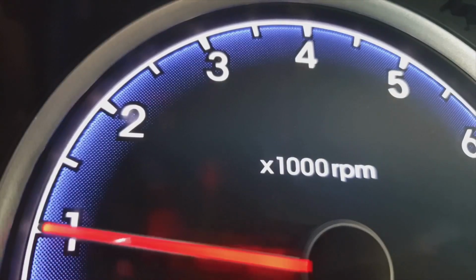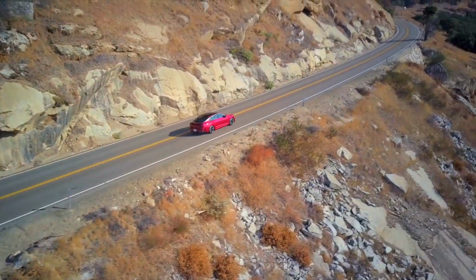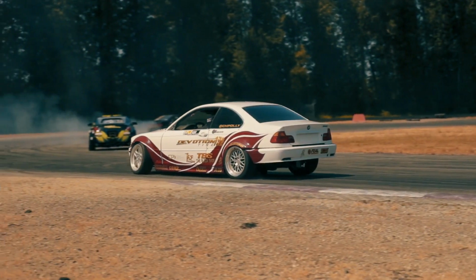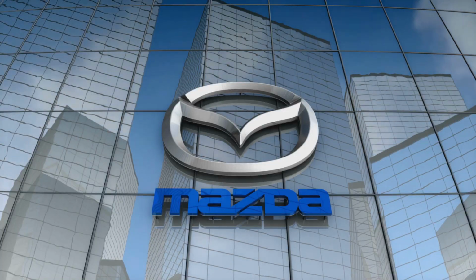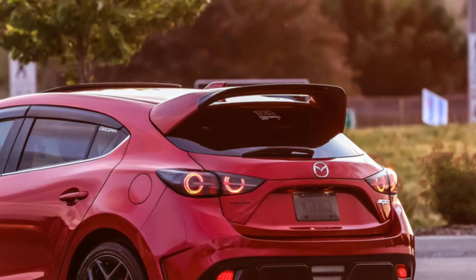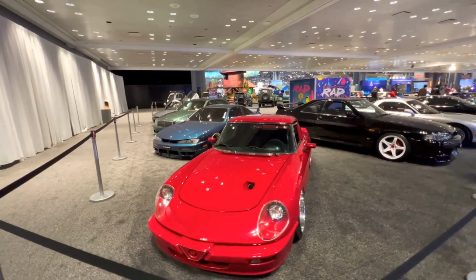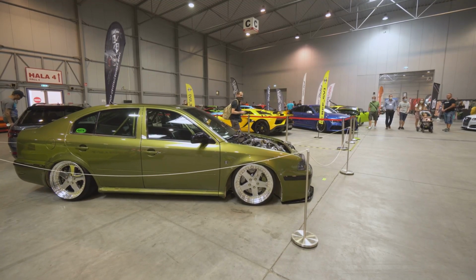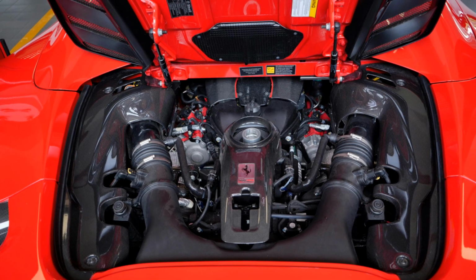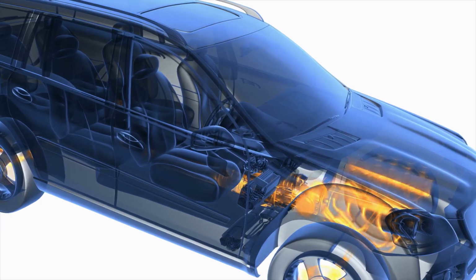It could rev very high, making a unique sound. Many people loved the way it handled on twisty roads. The RX-7 won races and became a favorite for car fans around the world. Mazda kept making rotary-powered cars for many years. The RX-8 was another popular model. Even today, the RX-7 is a classic. People still race them, tune them, and show them at car events. The RX-7 helped make the rotary engine famous. It showed the world what this special engine could do.